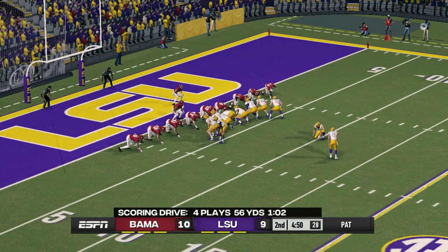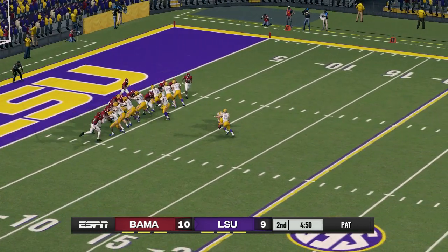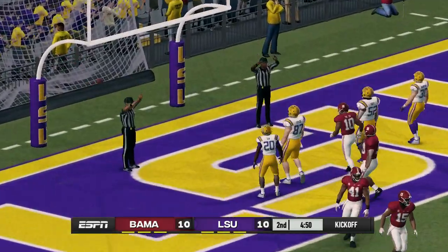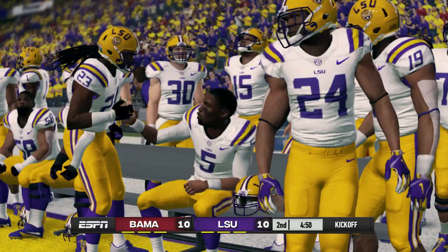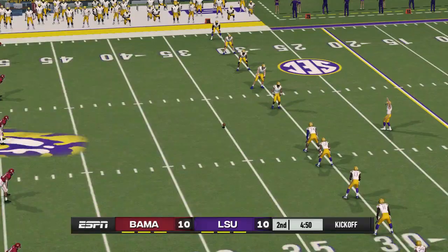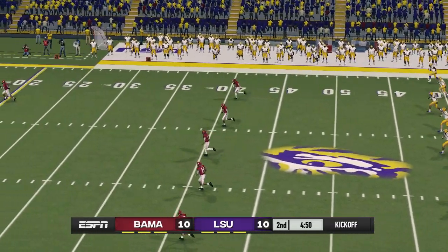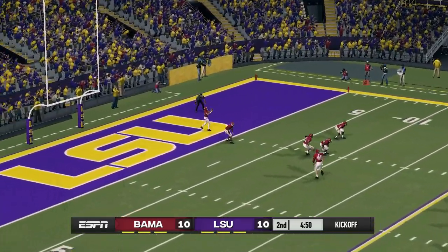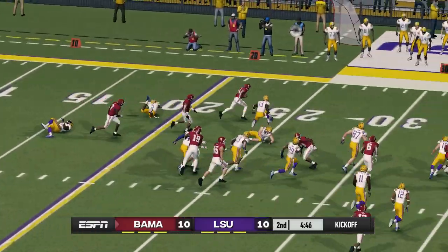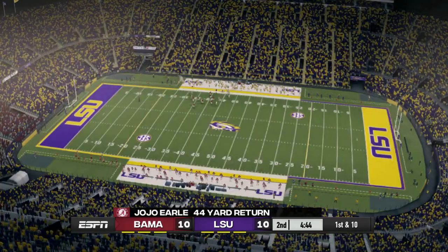We'll be tied with the extra point. And he adds the extra point. And it looks like they're ready for the kickoff. Nice kick, plenty of distance. He's to the 20. He's pushed out of bounds at about the 41.